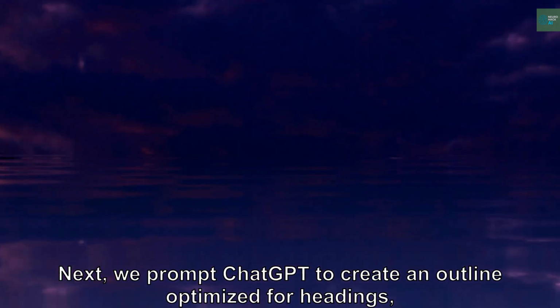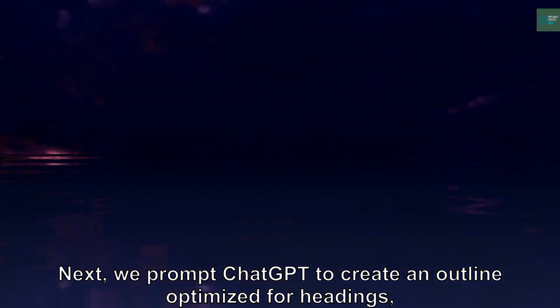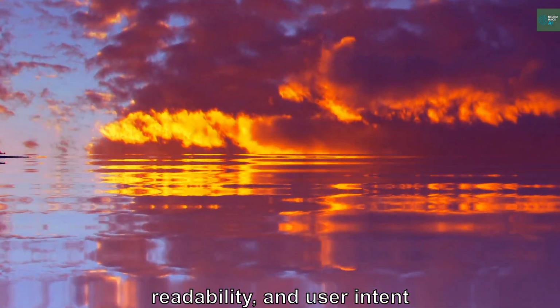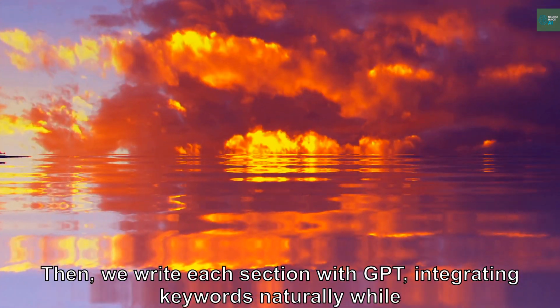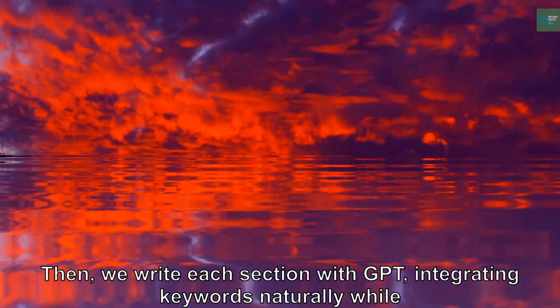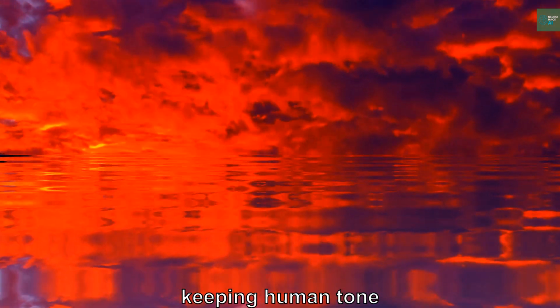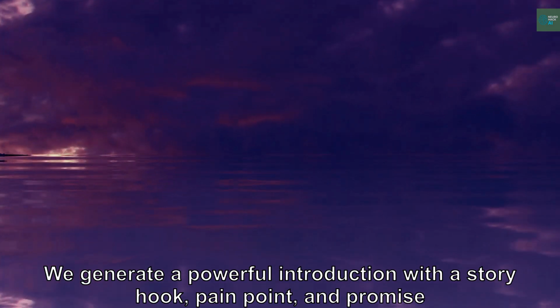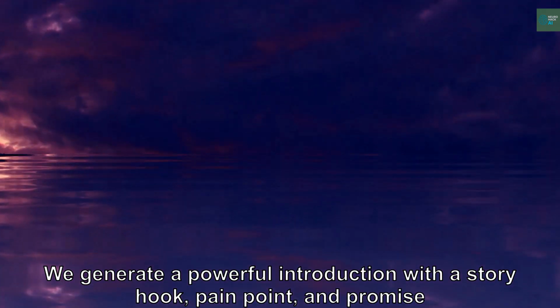Next, we prompt ChatGPT to create an outline optimized for headings, readability, and user intent. Then, we write each section with GPT, integrating keywords naturally while keeping human tone. We generate a powerful introduction with a story hook, pain point, and promise.